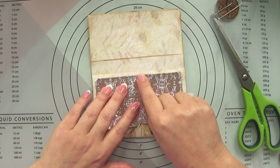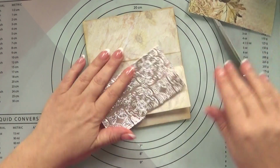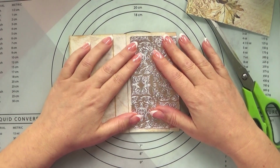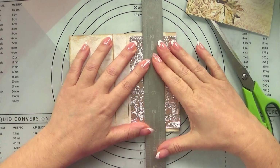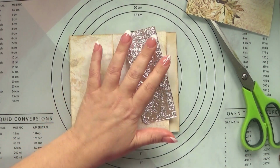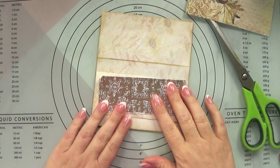I'm coming in roughly 1/4 of an inch from each edge, so I need to get that cut down, and I'm just going to use my ruler to tear this one. So we have different textures going on. So pretty. I've had this paper for a long time and really wanted to use it, and I'm just so happy to have been able to pull it out and use it for this kit.